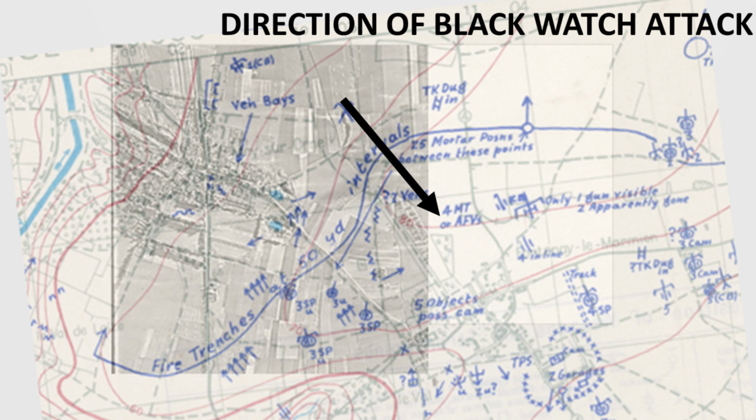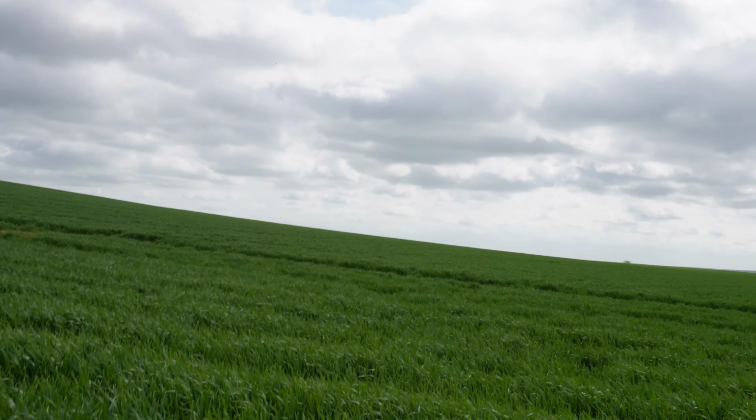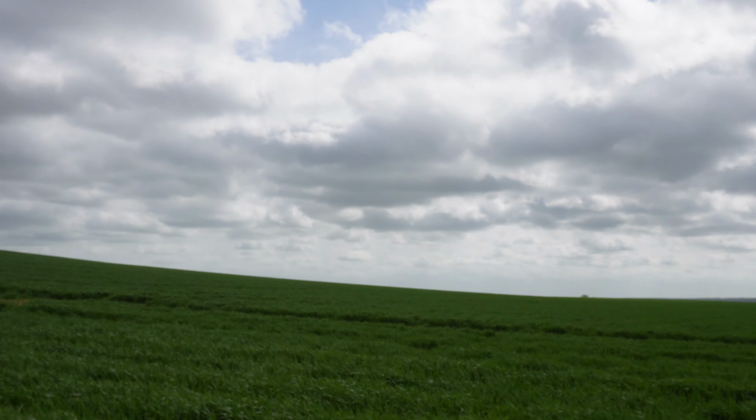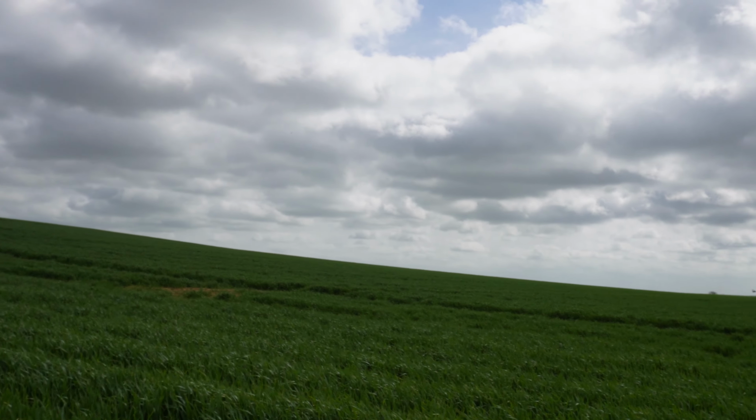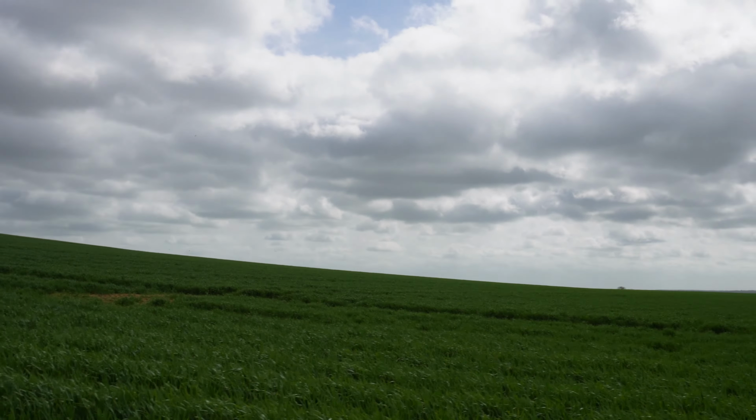As you can see, the Black Watch had lots to contend with here. You can see suspected self-propelled artillery positions, fire trenches, machine guns, mortars, all kinds of things they had to face here. So the Black Watch are coming right through here, and they're getting pummeled before they can even get to the ridge line. Some of them did, apparently, but most of them did not, and had to fall back through here, almost all the way back, some of them, to point 67.